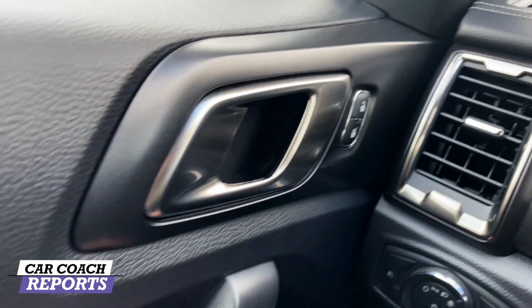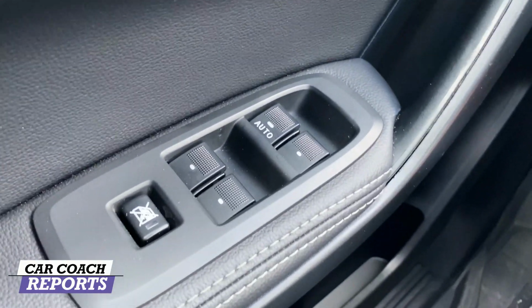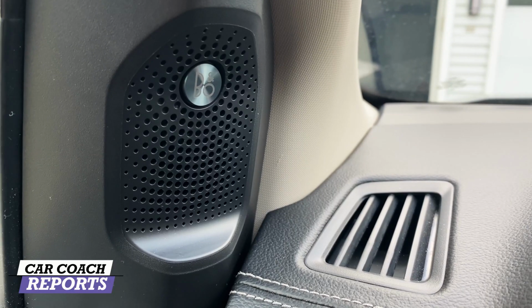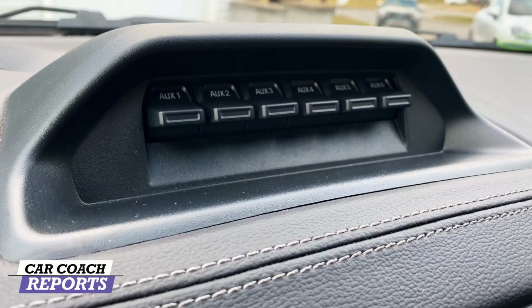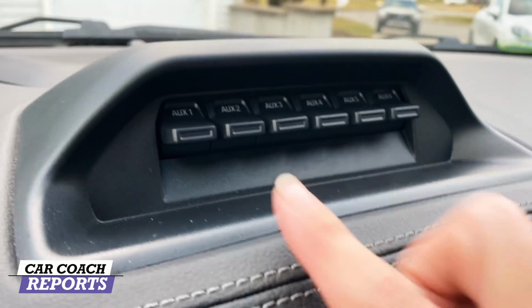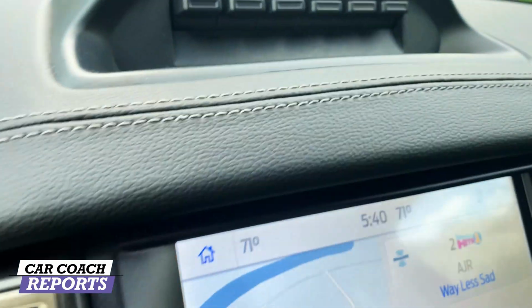On the door, you have your lock and unlock, as well as your regular window lifts. Nothing unusual, some good storage in the door if needed. The B&O sound system is really top quality, and they're located here in the A-pillars as well as a subwoofer in back. Part of the Tremor package is a 6-switch auxiliary power pack to manage what you're looking for. Each of these switches can be adjusted to whatever you would like them to be.